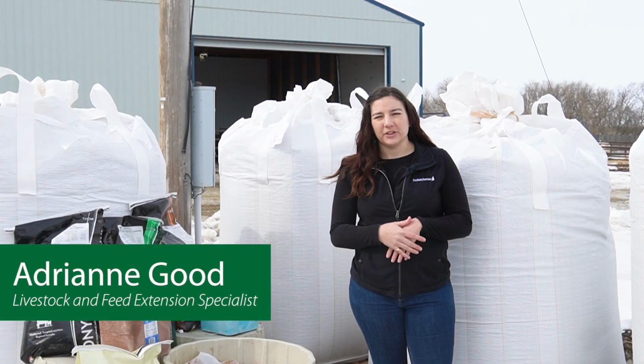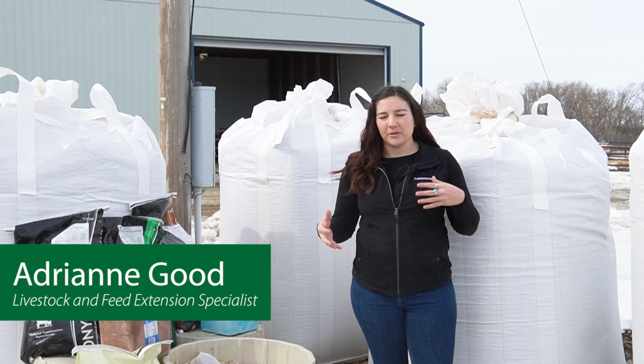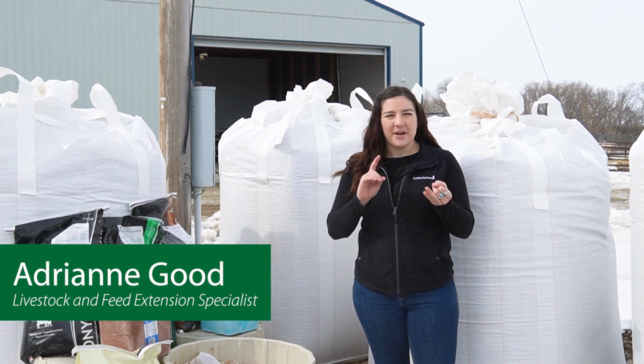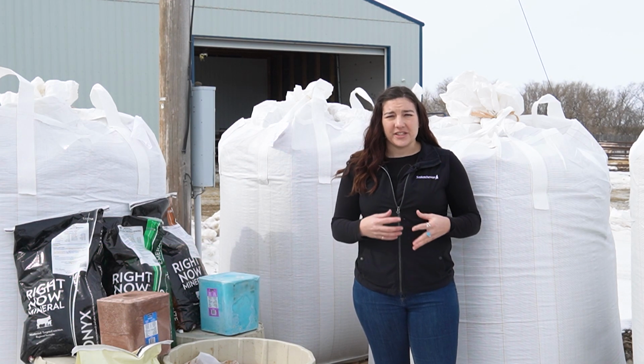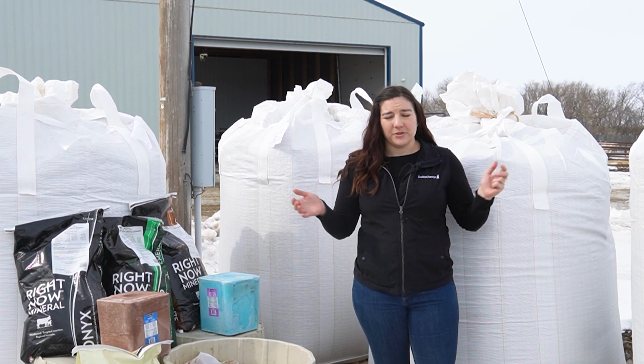Minerals can often be overlooked when you're making your ration, but they are just as important as energy and protein. Minerals and vitamins are both really important for bone density, muscle function, nerve function, as well as tons of other functions in the body. But they're often overlooked because they're so confusing.